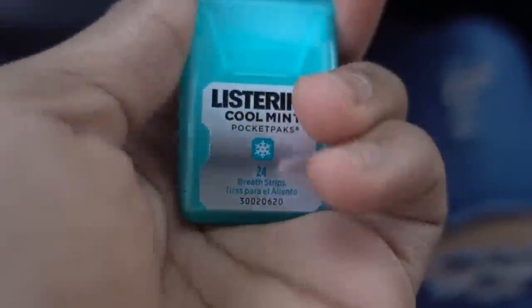So basically it's a breath strip, and I use this all the time after I eat. So yeah, that's just what's in this little compartment, and there's an even bigger compartment. You could put a lot of stuff back there.